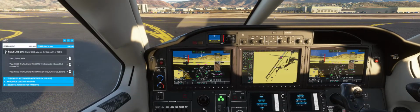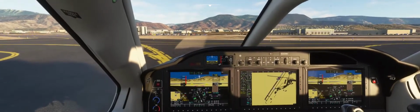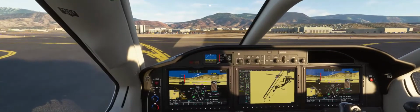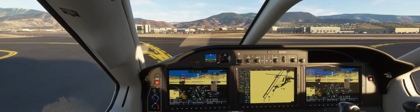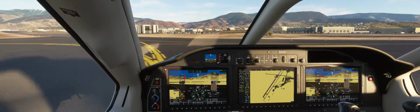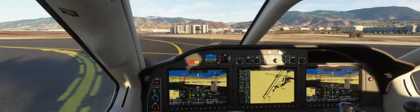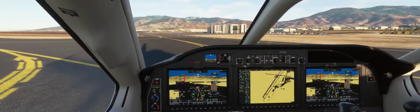We'll just reconfirm whether there are ground services or not. There are no ground services, but we will announce that we're clear of the runway. Cedar City traffic, Docker November 343 Whiskey Bravo is clear of the runway. All right, so that's how you'd conduct yourself if there was no tower. You would just announce where you were and what you were doing, so that other aircraft in the area on the same frequency would know. Kind of keep an eye out.